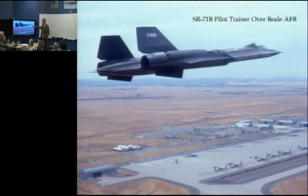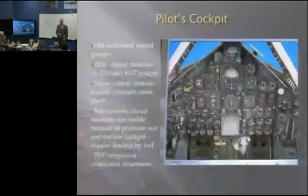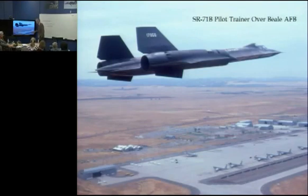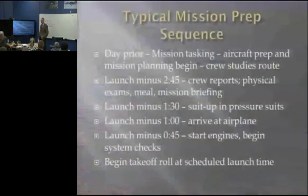This is the SR-71B pilot trainer. You notice it's got a raised cockpit for the instructor right here. Because of that, the stability was degraded a little bit, so they added these ventral fins over the engine nacelles. Yes. Just a question about the picture. Do you know what those planes are on the ground? They're KC-135s and T-38s. We had special refuelers with the SR-71. We had our own KC-135 fleet just for the SR-71, 2 squadrons total. I believe there were 35 KC-135Q models altogether.